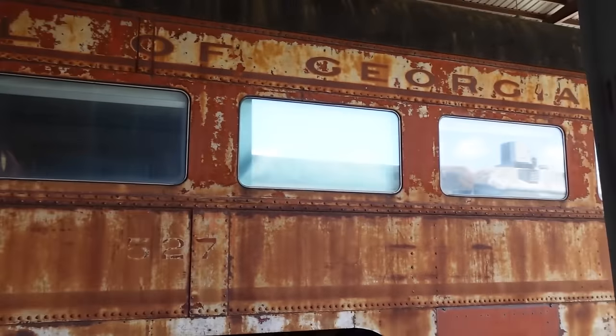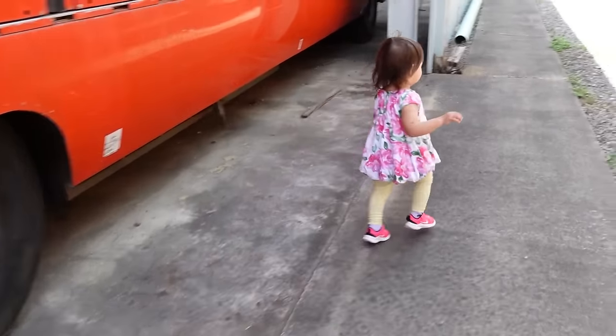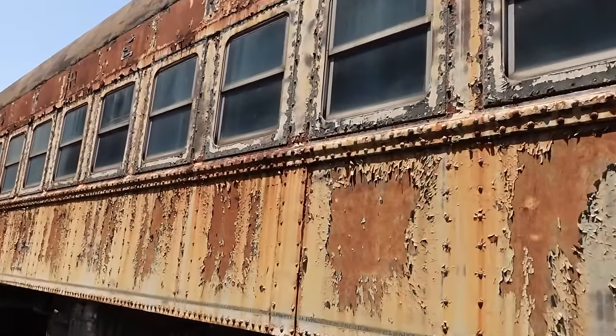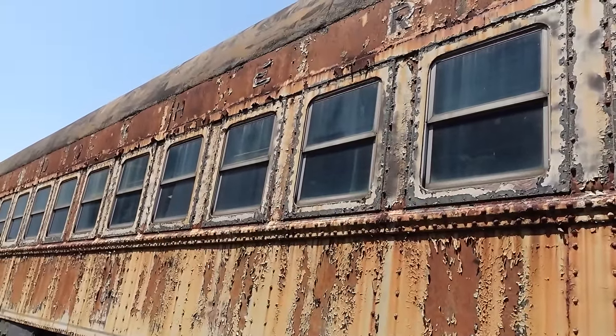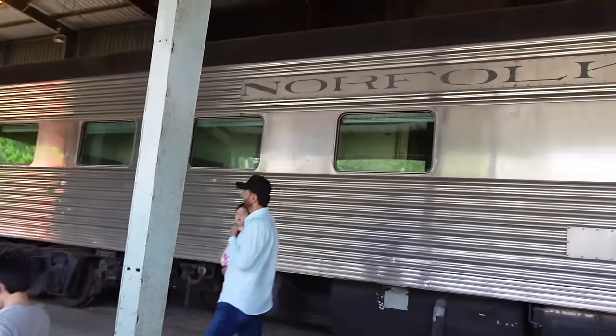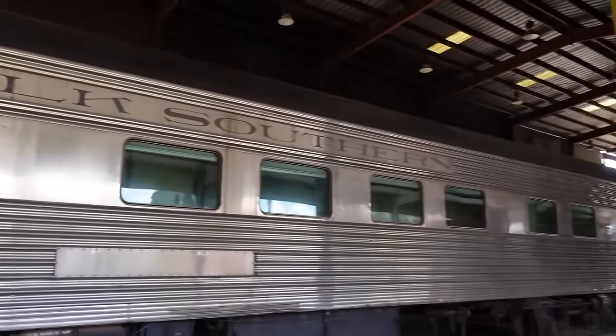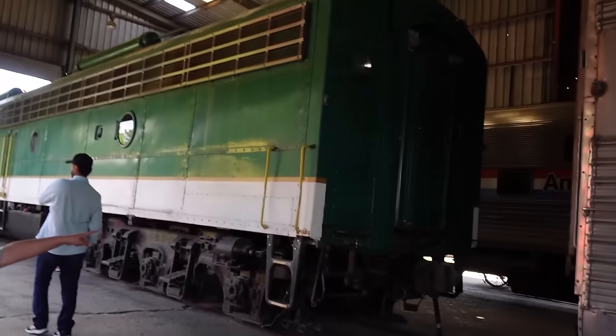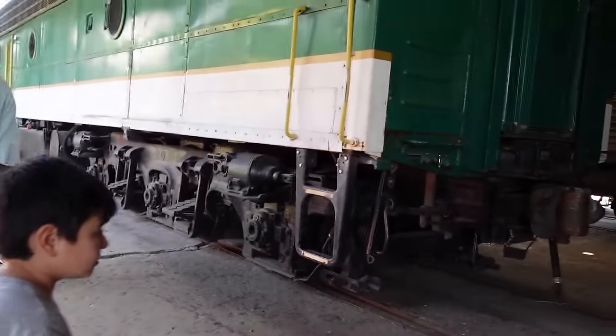Central of Georgia. This little critter is running around. Oh my gosh, guys, look, this one is peeling because it's really, really old. This is a passenger car, Norfolk Southern. Norfolk and Western. This one is Amtrak! Come, let's go see. It's right here.